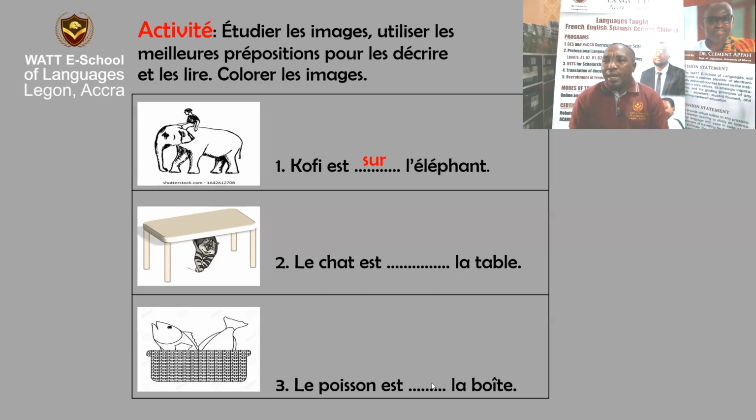Le chat est la table. Here we are talking about cat and table. So where is the cat compared to the table? The cat is under the table. So under means sous. You see, le chat est sous la table. Again, le chat est sous la table.